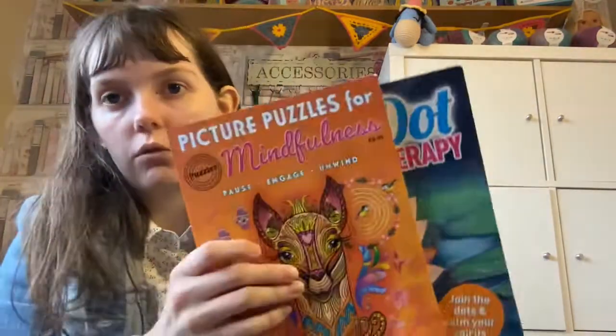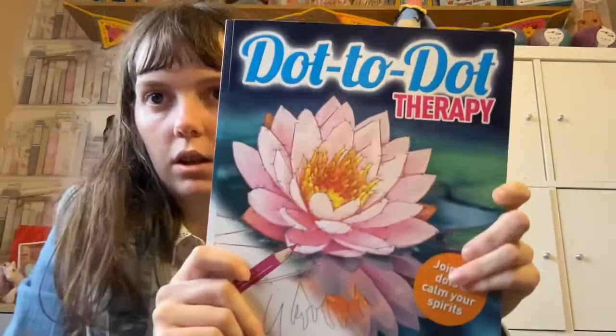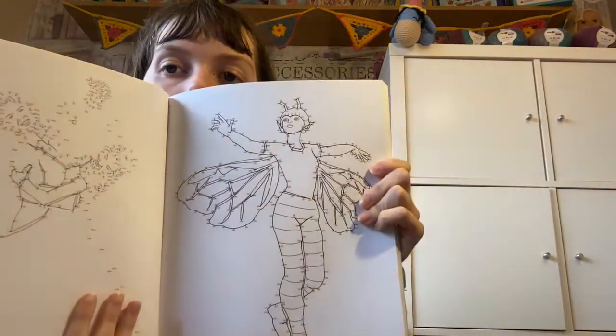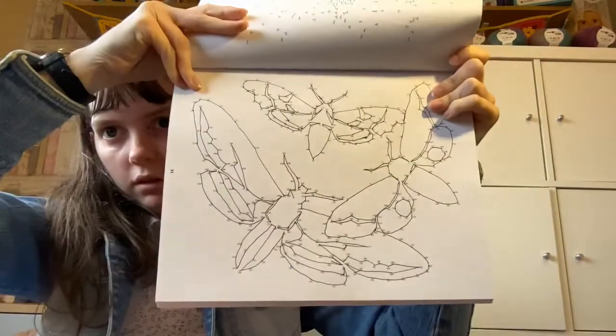Four books. First of all, I have two puzzle books here. So this one is dot to dot, and I have done a few pages. Here you can see I did this kind of fairy, and I've done this wolf. Then these moths. The moths one is really quite cool.